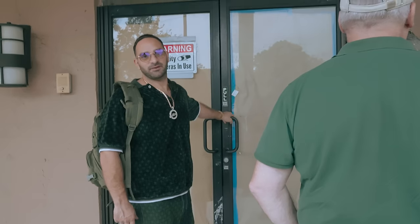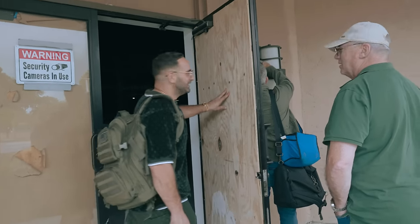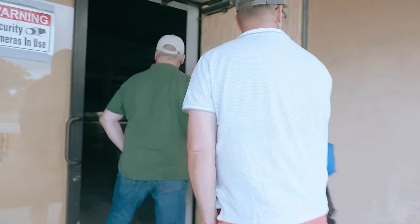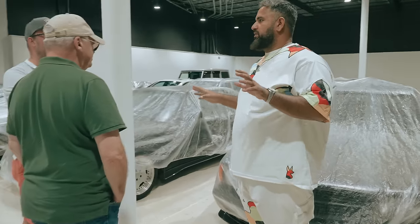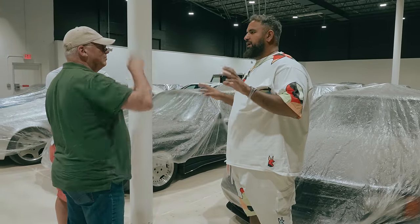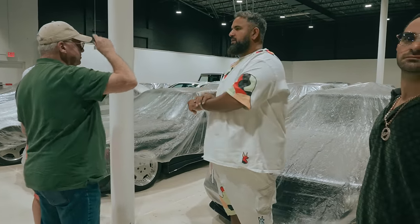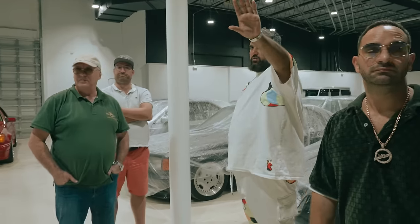Guys, here we are at the museum building for the first time, inviting Chris Hahn to see before we actually get started. Let's come on. What it's gonna be like, you know? We're gonna have it treated like a gallery space, like a modern art museum, but with the cars. So, not a traditional car garage feel, it's gonna be more like an art gallery feel. Very high end, similar to the Museum of Modern Art when they did the Ralph Lauren car exhibit, that kind of feel.